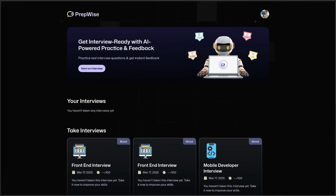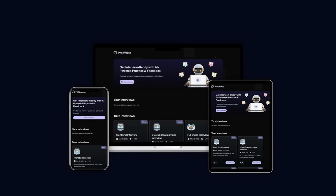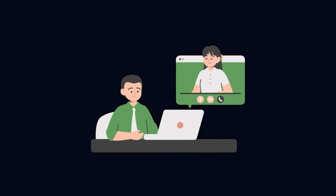And if you need a new challenge, well, just head back over to the dashboard and create another interview, this time at a higher difficulty. And the best part is that it's fully responsive, works on my phone like a charm. So yeah, you technically could take interviews even while you're laying around and watching Netflix.